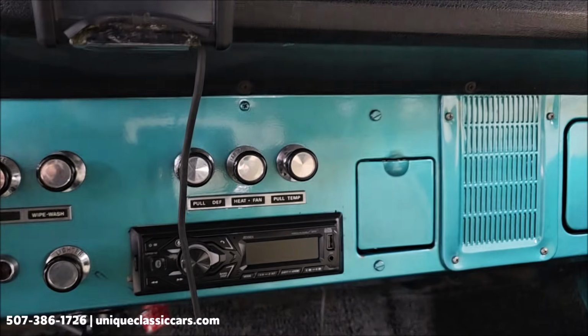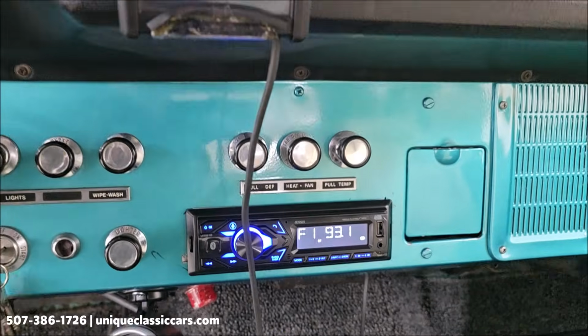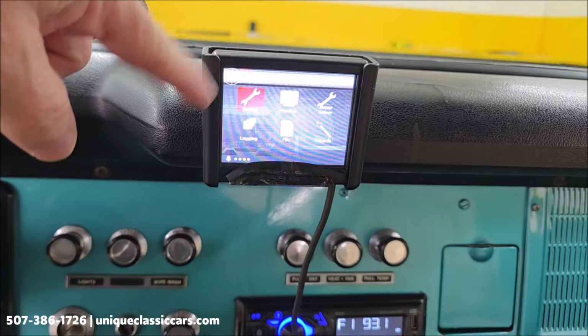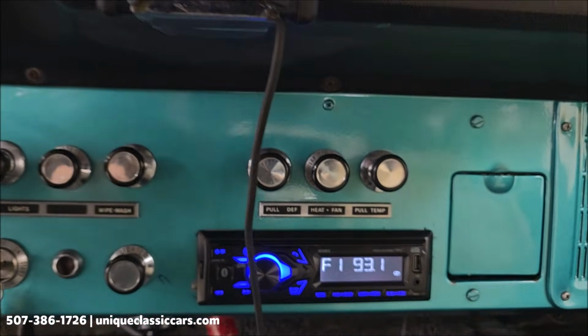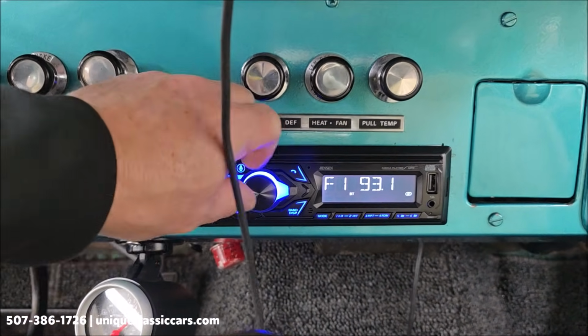All right, stereo system is a Jensen, and that is working. I'm going to turn on the key here a second. What I've noticed on these Sniper EFIs, we're going to let the key sit a while, let everything pressurize. There is your stereo system, that is working.